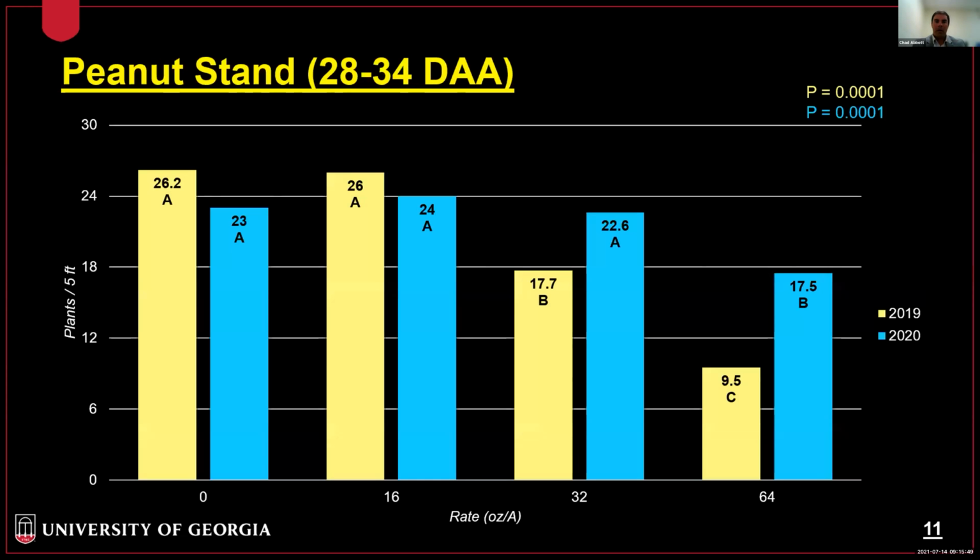So moving into our peanut stand data, again, this time frame 28 to 34 days after application. Plant stand is represented in plants per 5 foot on the y-axis. We have rates along our x-axis, and this is averaged across variety. 2019 data will be represented by the yellow bars with letters of significance in the upper end. And again, 2020 data will be represented by our blue bars, and that is consistent through the rest of the presentation.